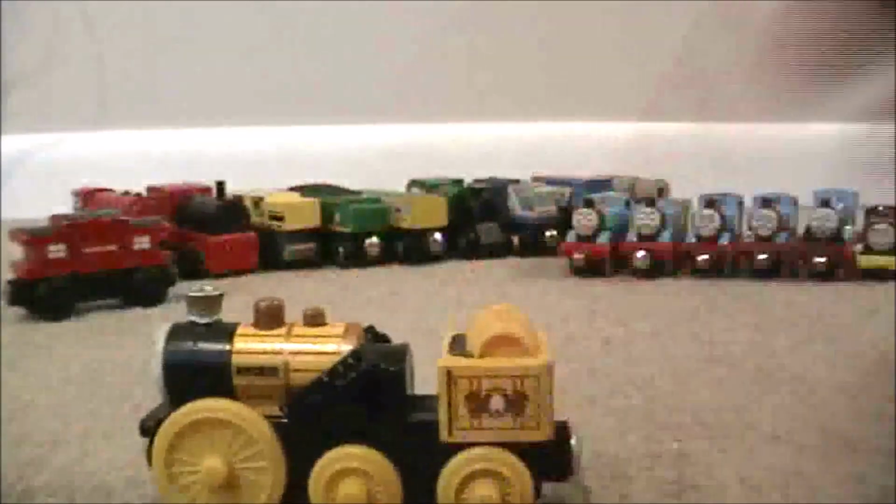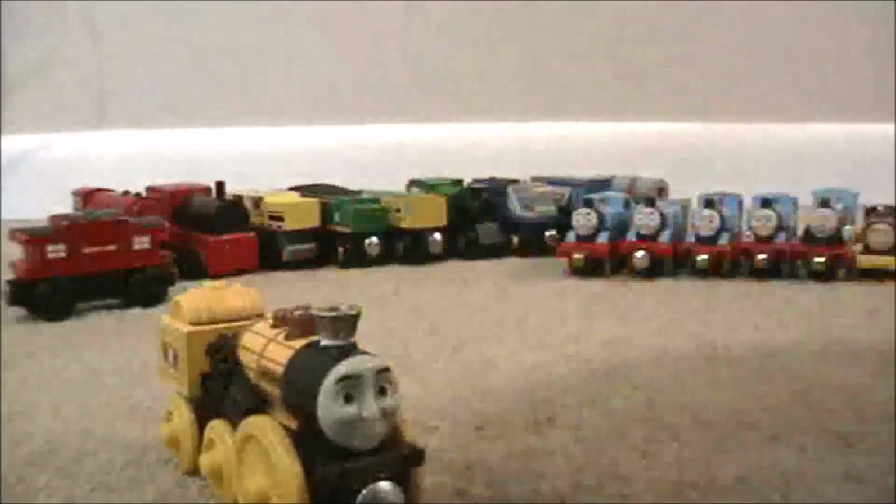His face is a little bit faded, and as I said, he does have some more edge wear than the other one, but it is kind of annoying that now I have 2 Stevens. I literally have no idea what I'm going to do with this one, actually. Maybe sell it on eBay, I'm not sure.